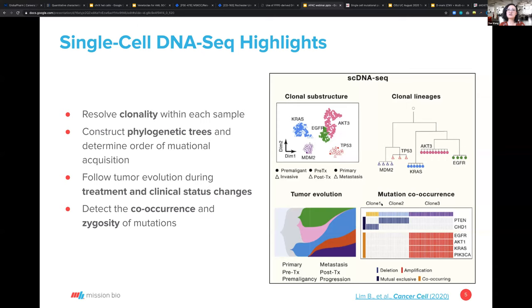And lastly, also very importantly, using single cell DNA you're able to resolve the mutational co-occurrence pattern and even resolve the zygosity of each mutation.